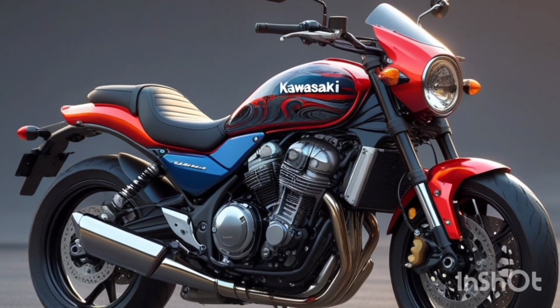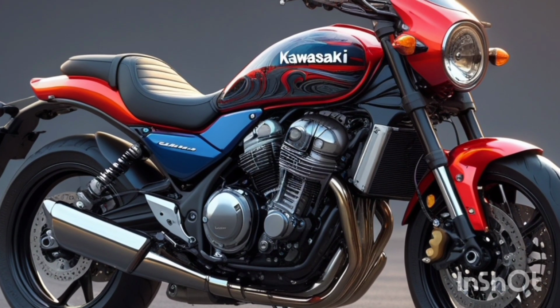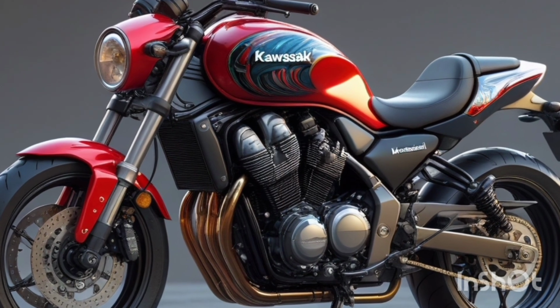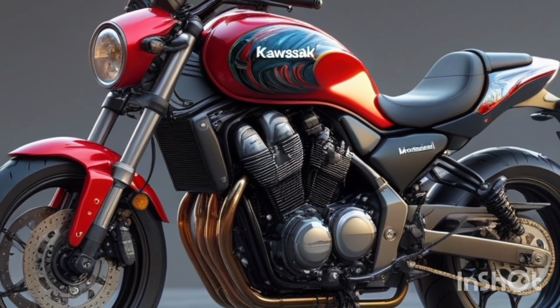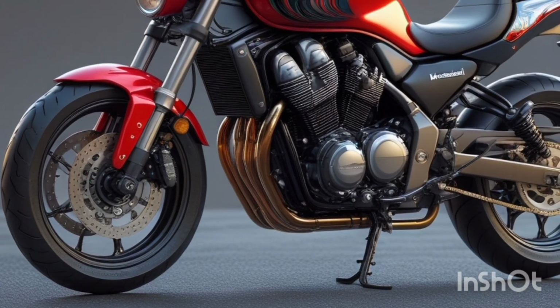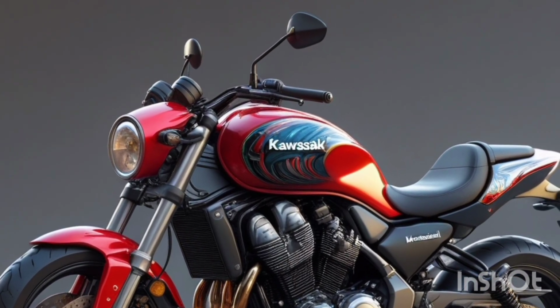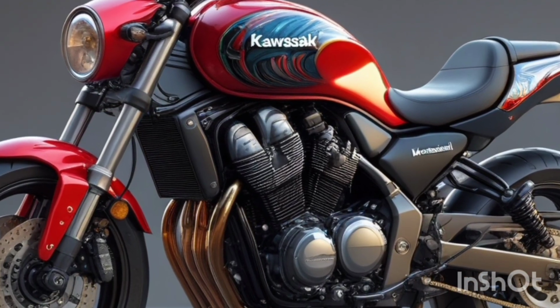One of its biggest strengths is Kawasaki's Ergo Fit system, allowing riders to adjust the seat, handlebars, and footpegs to match their height and riding style. With a 705 mm low seat height and relaxed ergonomics, it's great for both short riders and long rides.